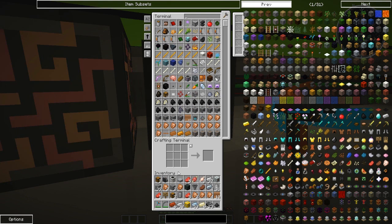Right. So, chests are going in. They're not going in. Oven. Raw beef. That's not going in. No! I'll grab that back out in a minute.